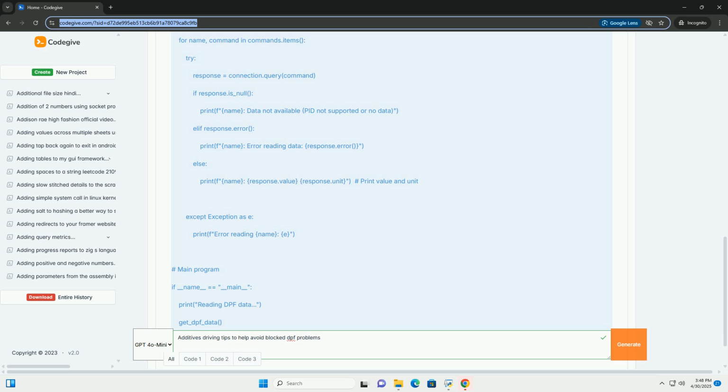Important considerations when using DPF additives. Use the correct additive. Always use an additive that is specifically designed for use in vehicles with DPFs and that is compatible with your vehicle's fuel system. Consult your vehicle's owner's manual or a qualified mechanic for recommendations. Follow the instructions carefully. Overdosing or underdosing can be detrimental. Follow the manufacturer's instructions precisely.